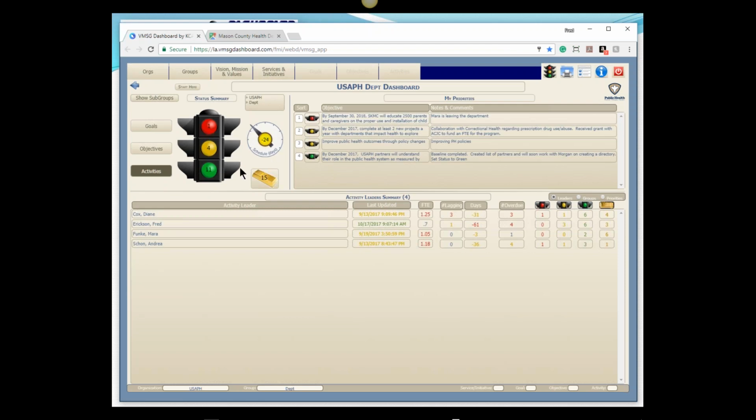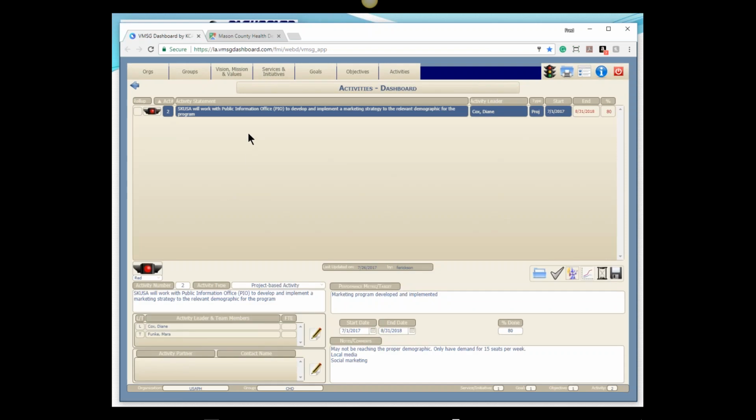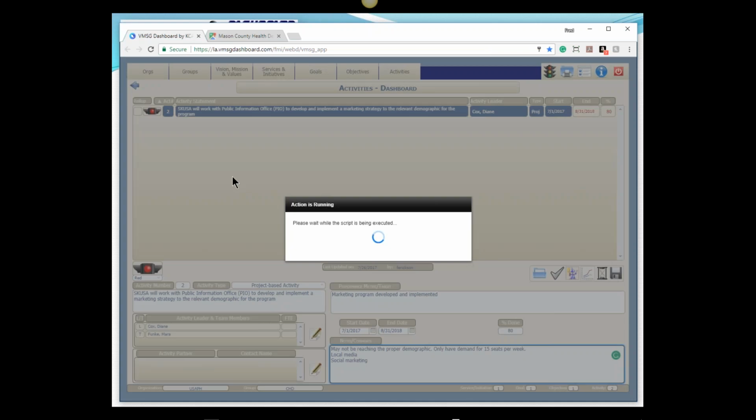I can look at any of these just by clicking on it, drilling down, and I get right down to the detail. So this happens to be that one we were just talking about with Safe Kids program. We need to work with our PIO office. We go down to the notes and find out what's going on. So immediately I can go to look at that without having to go anywhere else in the system to look at it. You just drill down from that dashboard screen.